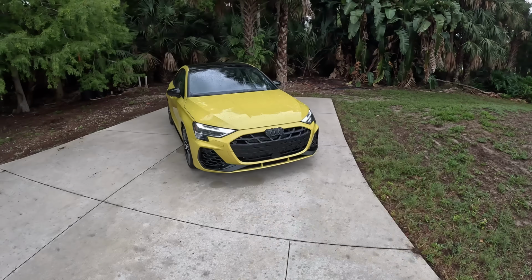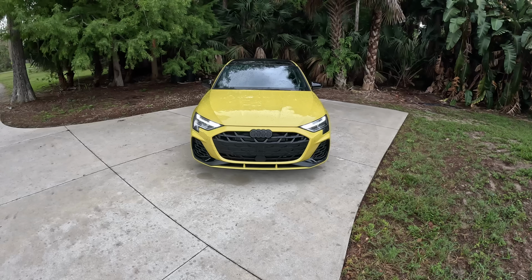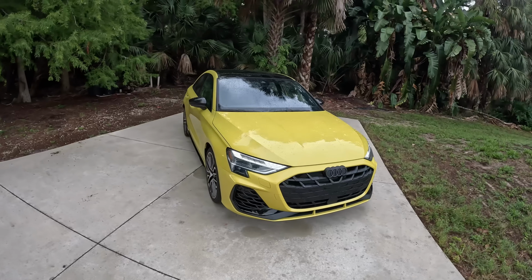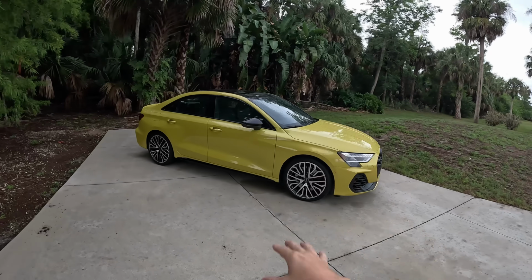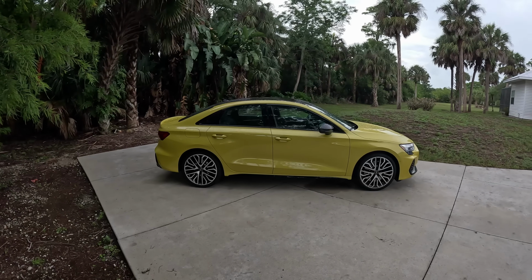All right, we got the blacked out Audi logo, and it's a pretty nice looking front end. Would you guys agree, or do you think it's too much black cladding on the vehicle? Coming around to the side, we do have an optional blacked out roof here. I believe the glass roof is also standard for the S3. The S3 is lowered, I want to say around 22 millimeters versus base A3. Obviously we have the sedan variant here.